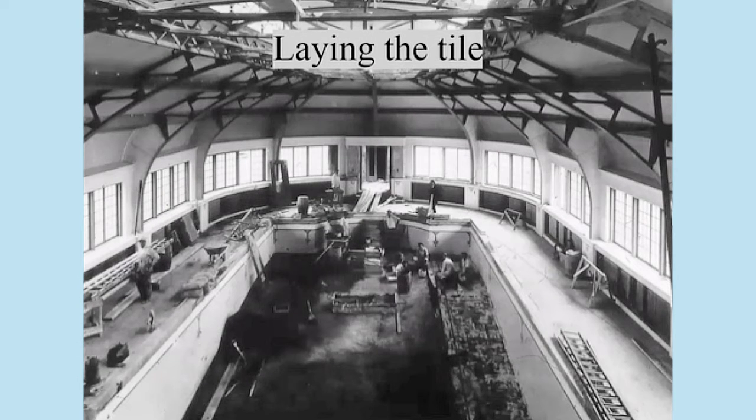This picture, here we've got the men working to lay the tile inside the pool building. What I like about this picture is partly showing the workers at work. You don't always get those pictures. Sometimes they're posed or just standing there. But here you can see, of course, they're stopped in their work, but the men, how they were laying that tile in the bottom of the pool.